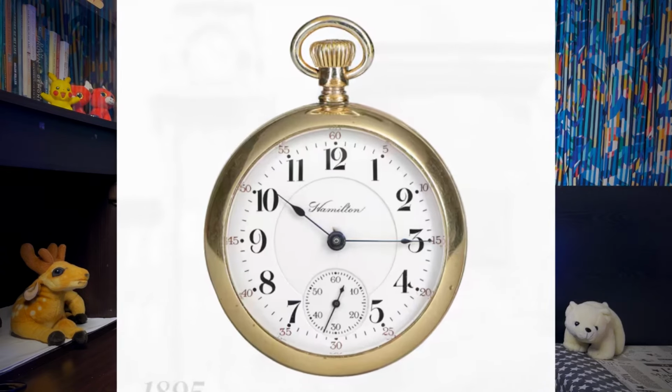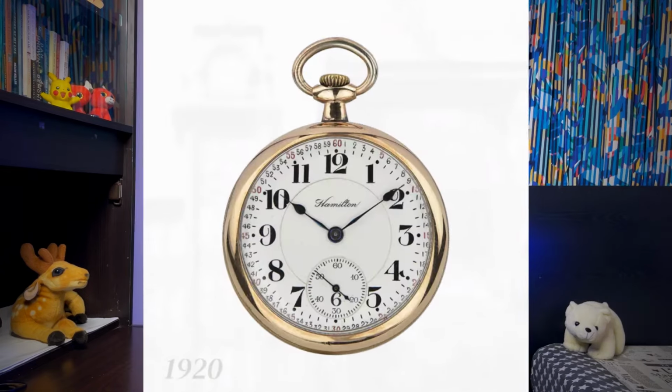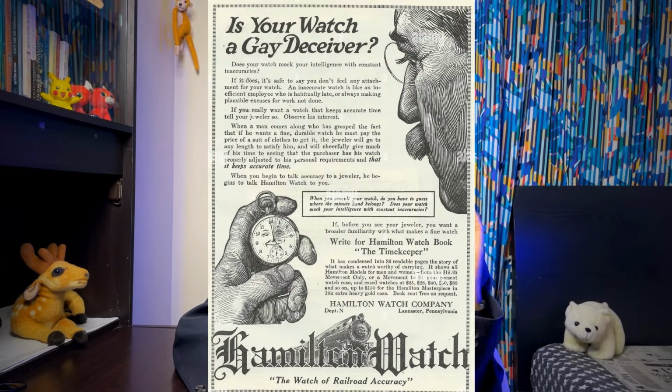Because in the early days of American railways, there was no way to accurately measure time, and because there was no method of timing, accidents were frequent. The precision of Hamilton pocket watches helped solve this problem, and because of this, Hamilton received the title of the watch of railroad accuracy.